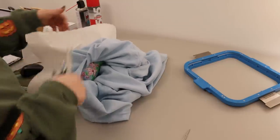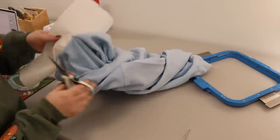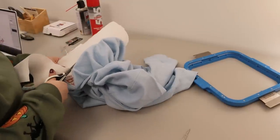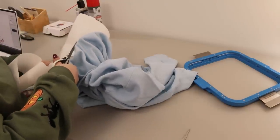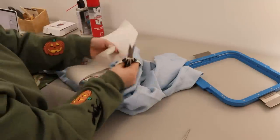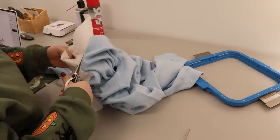And I don't think I'd want the wash away stuff, because if we're ironing on the soft touch backing, would the stabilizer disintegrating interfere with that? Would clumps of stabilizer be stuck in there? You know what I'm saying?